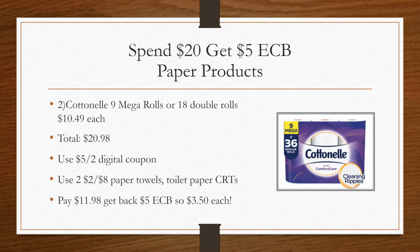They are on sale $10.49 each. Even at Walmart, they run about 15 bucks. So right there, you're still having a good amount of savings. Total is $20.98 for the 2 of those. You're going to use that $5 off $20 digital coupon. Make sure you guys clip that to your account as soon as possible so it doesn't disappear.